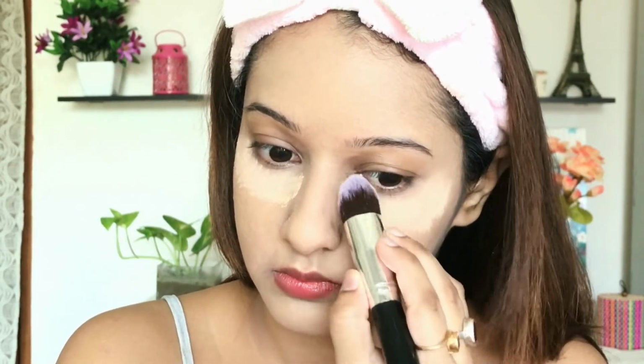I'm going to do a glam eyeshadow look today. So for that reason I'm going to keep this loose powder underneath my eyes so that if there is any fallout from the eyeshadow, it doesn't mix with my foundation and skin and become a mess. For that reason.